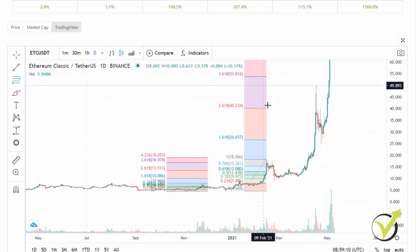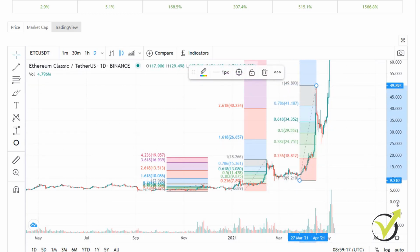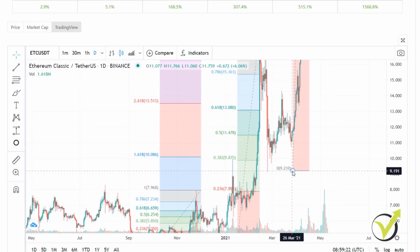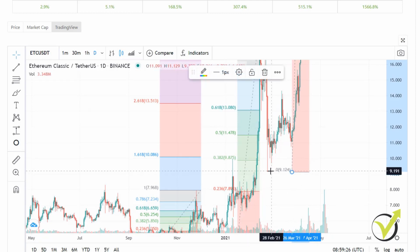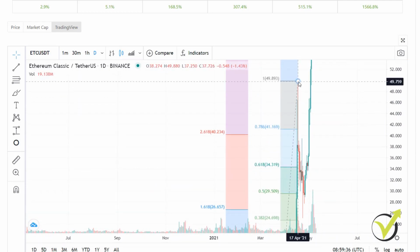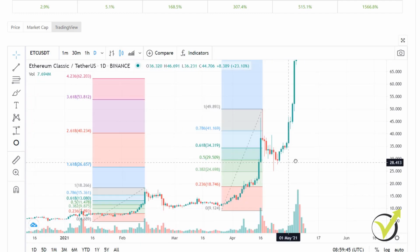So let's see, I'm taking a new Fibonacci from the top right over here, drawing it to the lowest point. Now of course I need to zoom a little bit to see exactly where it is, not making it like 100%, but try to make it as closer to the level as possible. And then here is the top. All right, and you see that the retracement of 38.2 worked really well, right? And this is the moment where I was purchasing.